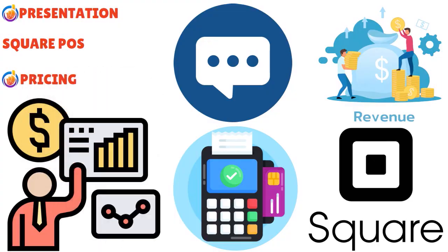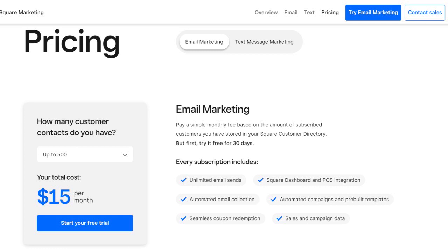Let's talk about pricing here. As you can see on the screen, for email marketing you are looking at $15 per month, and that is for up to 500 customers. The more customers you have, the more you're going to have to pay. So Square Marketing pricing depends on volume, and the cost is broken down by the number of contacts. You'll have all the features available no matter what price point you get.